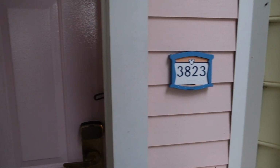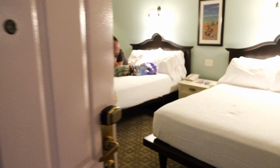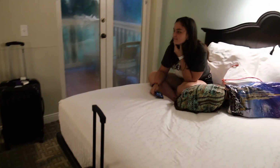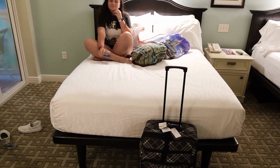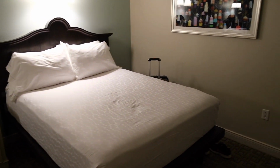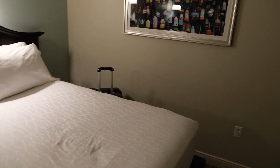But I wanted to show you a couple of changes. So let's go in. Hello. Hi. All right, so here is the room. I love these deluxe studios here at Old Key West because it's not a pull-out couch or a pull-down couch. You get two full-size beds, so everybody is nice and comfortable. And these rooms are really big.